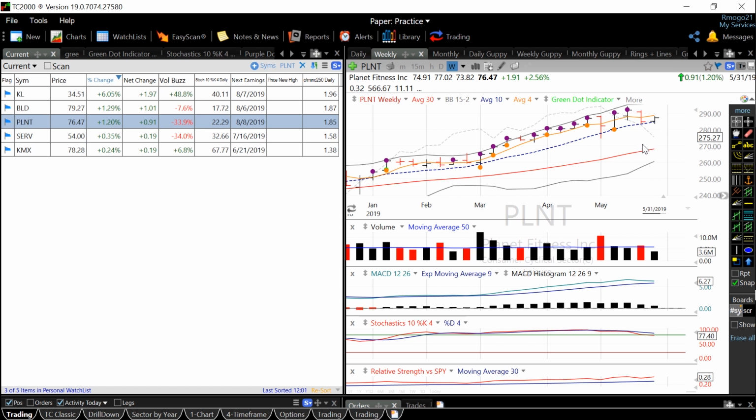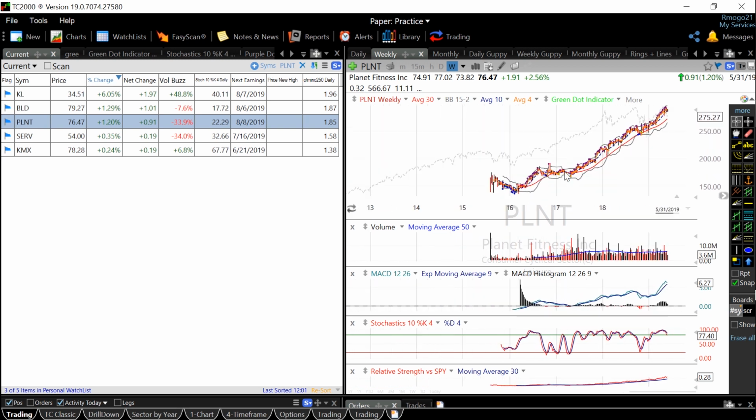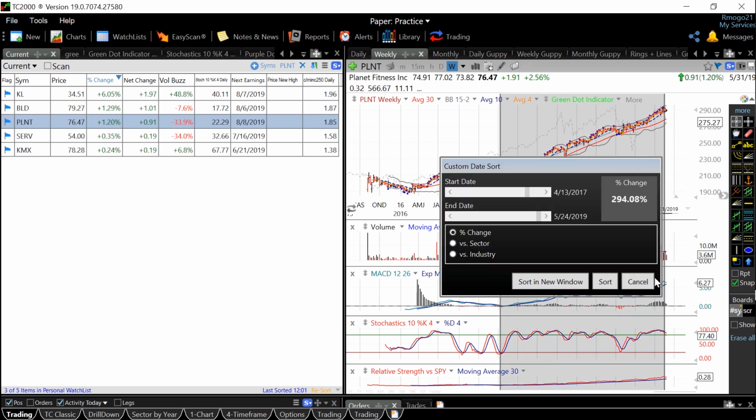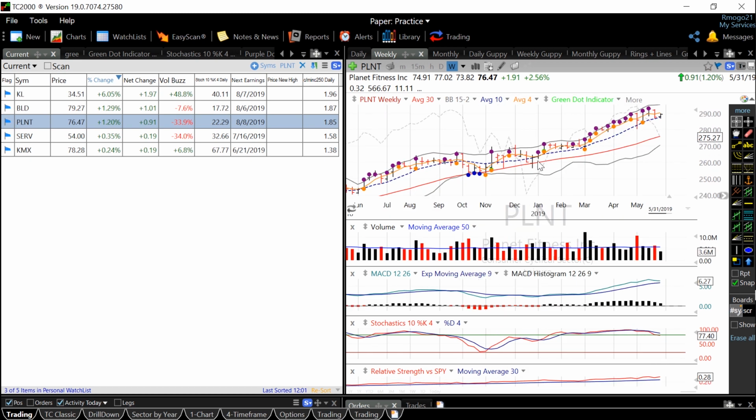Looking now at the weekly charts, we can see that just like the other two stocks, it is in a sustained uptrend. And just look at PLNT's chart data. Look at the sustained uptrend all the way from mid-2017 till now. This is a 294% increase, which is really astounding.